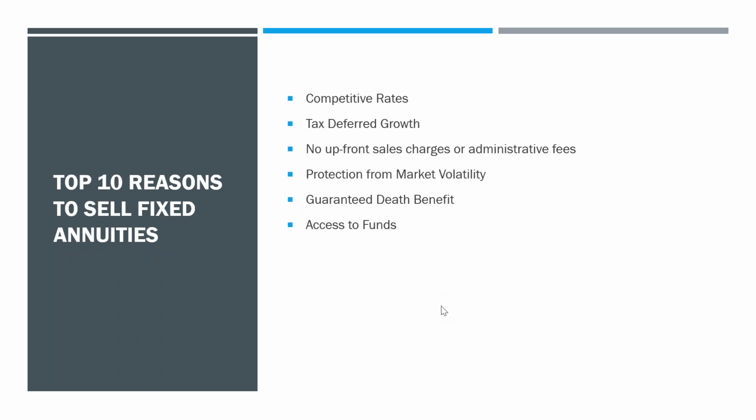Access to funds, you know, again, just top 10 reasons. You've got to know these things. And if you know these like the back of your hand, you're going to have a great conversation with your clients. You do have access to some funds with your annuities, sometimes cumulatively up to 50% of the money that's in the annuity.